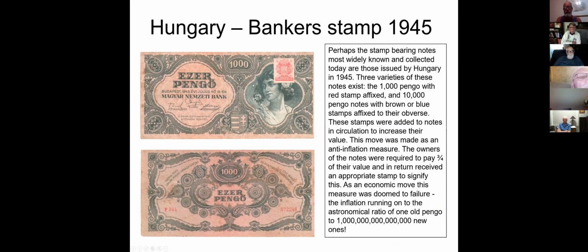So this is interesting. I won't bother reading all of this one, but essentially, due to inflation, if a person wanted to use a banknote, they actually had to pay three quarters of the value. It would be 750 pengo to the government to get a stamp, which means they could use it as a 1,000 pengo note. But that didn't work, so they ended up with inflation rising to, was it, 1,000 trillion to one old pengo at that point. So I've actually got this one.